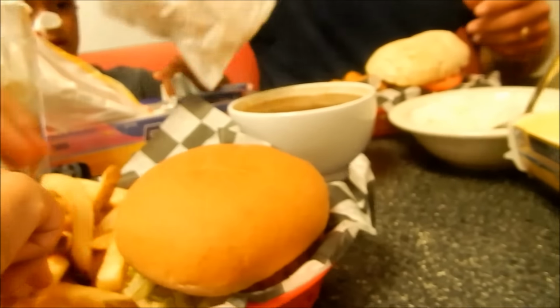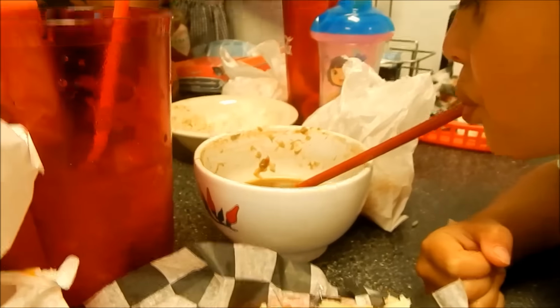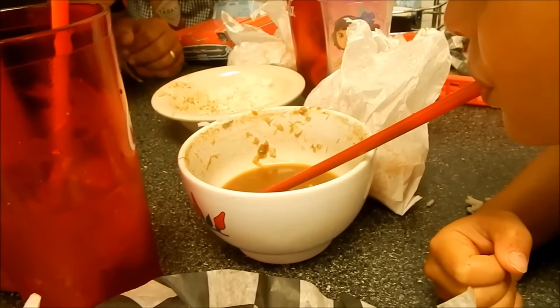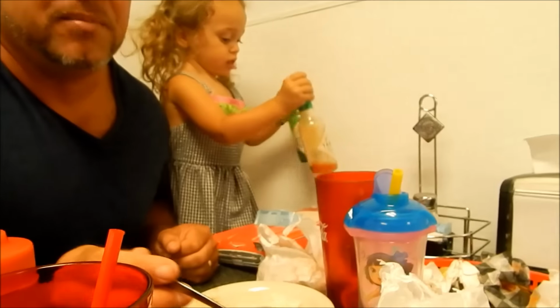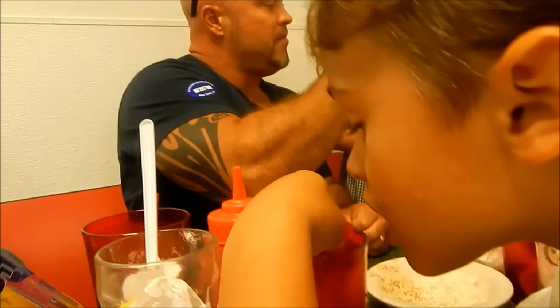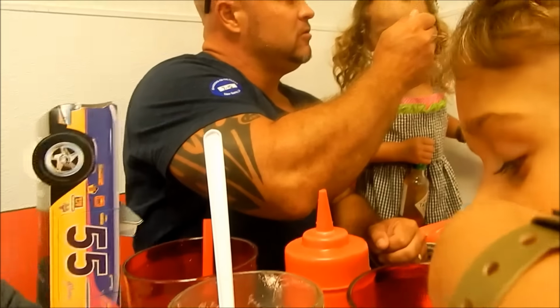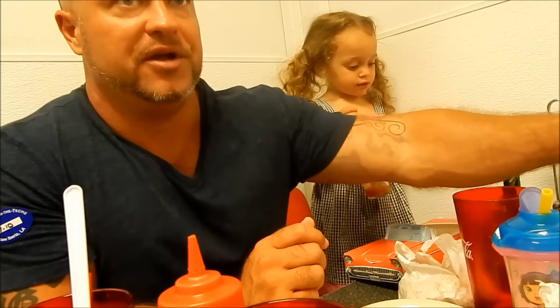We got a crawfish burger, a gumbo. Kingston, you're drinking your soup? So it's hot, spicy seafood gumbo. She's hungry. She's already eaten the whole meal. It's tasty.